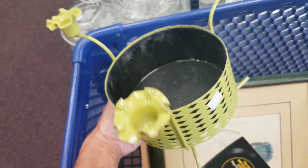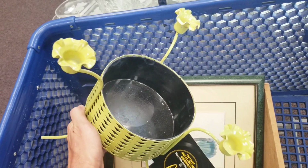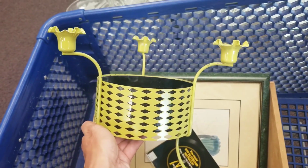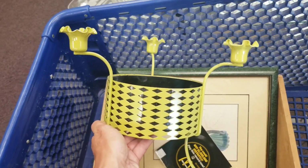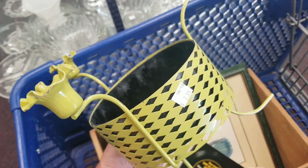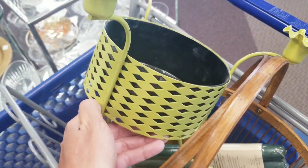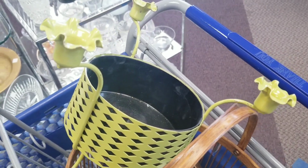I loved this little retro planter, and it had little candle holders on it. And it's also that great chartreuse color. It is metal. I do think I will be reselling this. I believe it was $3.99. And so that's just a cool retro piece.